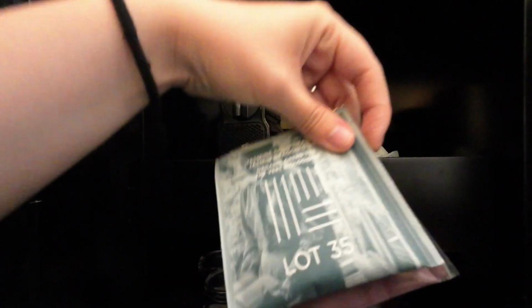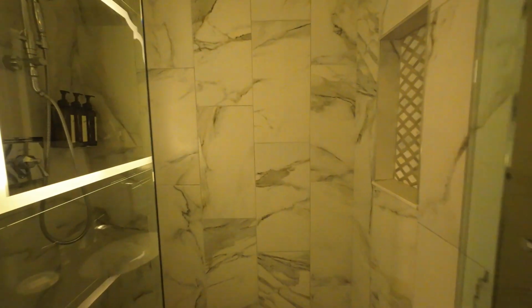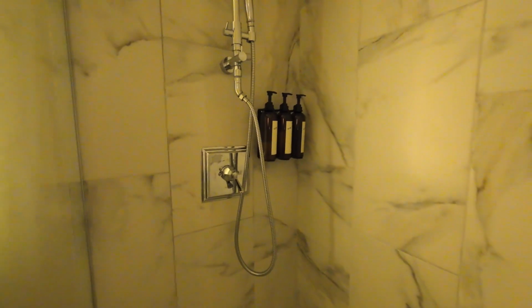It is worth noting that we paid approximately $323 pre-tax for a room, which comes at a hefty fee, but may be worth it given the location of the property.